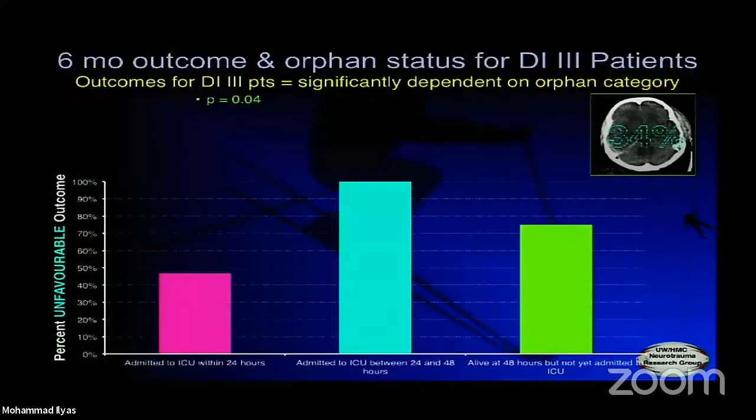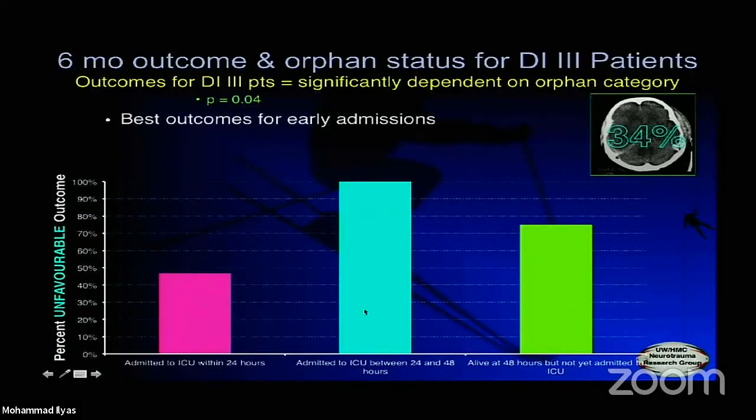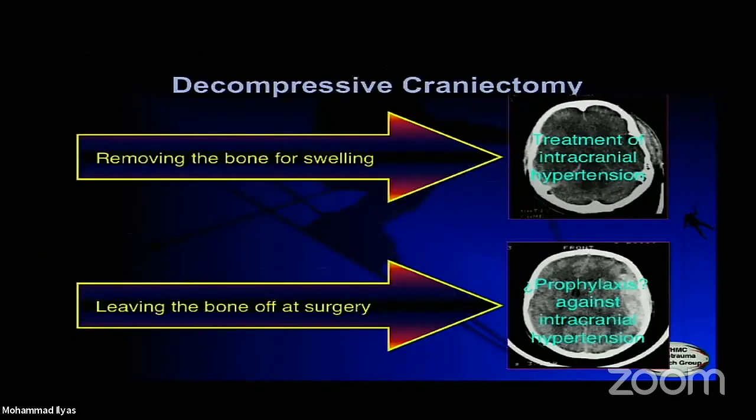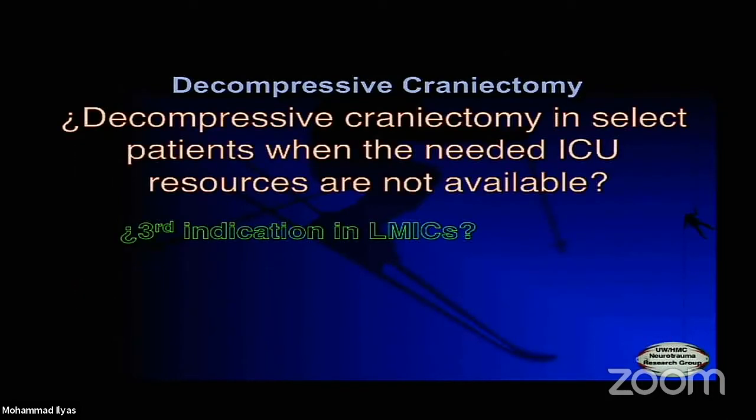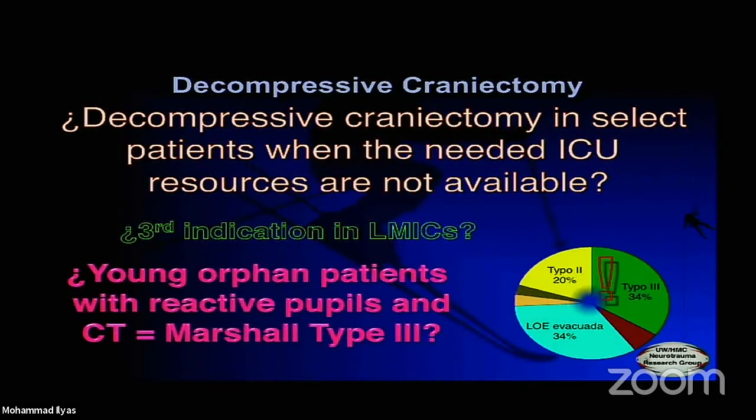It's a huge question. And if you come in late and you don't get into ICU for 24 to 48 hours, you do worse, especially if you have a swollen brain. So it's unfavorable to be an orphan patient. So here's a question. You can do one of the two well-known indications, or you can consider a third. How about decompressive craniectomy in select patients when the needed ICU resources are limited? Now, this is just a suggestion, but how about a young orphan patient comes in with a swollen brain, pupils work, no ICU bed? Would this patient be better served by decompression and treated on the ward? Or just put on the ward and left to die of what we suspect is intracranial hypertension? That's never been studied, but that's the kind of thinking outside the box that probably a lot of you end up facing on a daily basis.